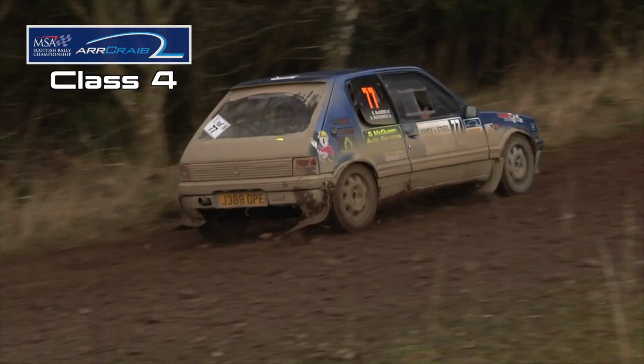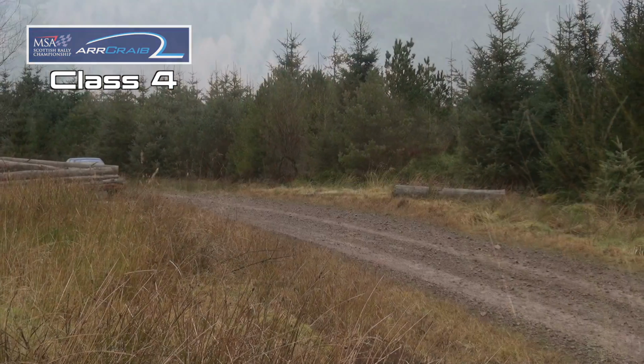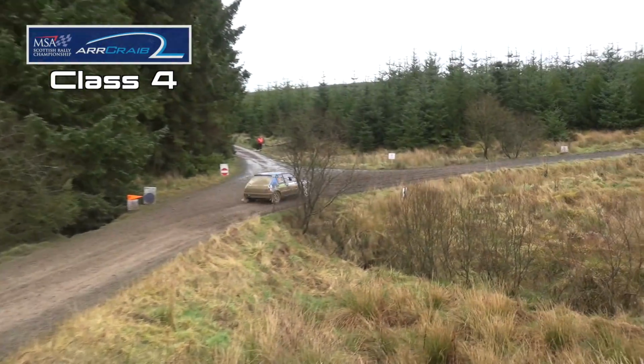Going one better than the Snowman, Scott McQueen guided his big engine 205 to second in class, despite snapping the same engine mount twice in the one day. Some stronger welding gear definitely required.